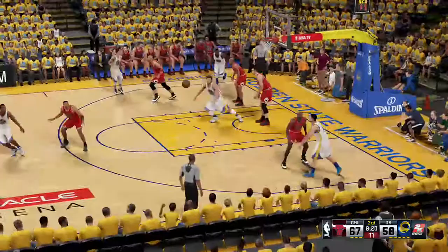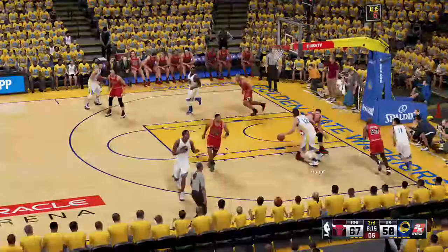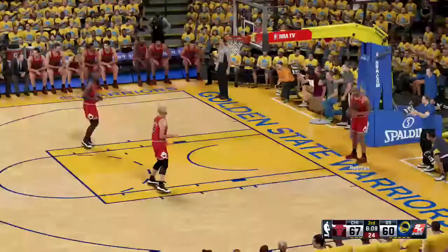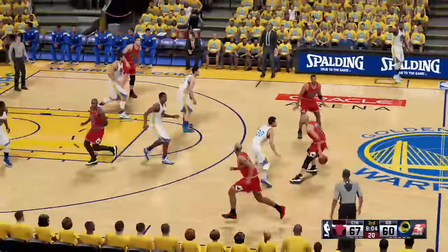On the wing, Thompson, guarded by Jordan. Barnes dishes to Bogut. Shot clock at 6. And a big bounce off the rim, but it sinks right in. Bogut's got 4 points in the quarter. Chicago with the ball. They lead by 7.